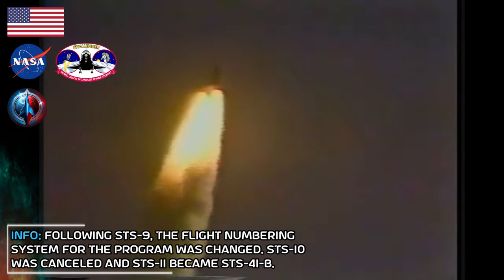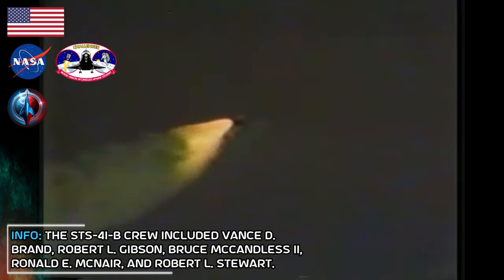Velocity 700 feet per second. Throttling down, 73% confirmed, as the vehicle prepares to pass through the maximum aerodynamic pressure. 1,100 feet per second. Downrange distance 2 nautical miles, altitude 4.7.